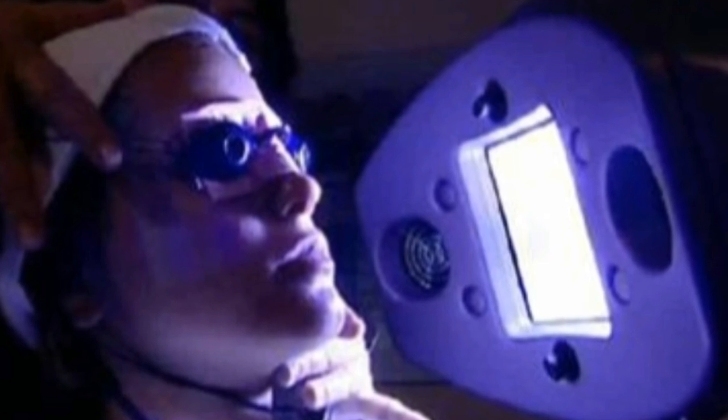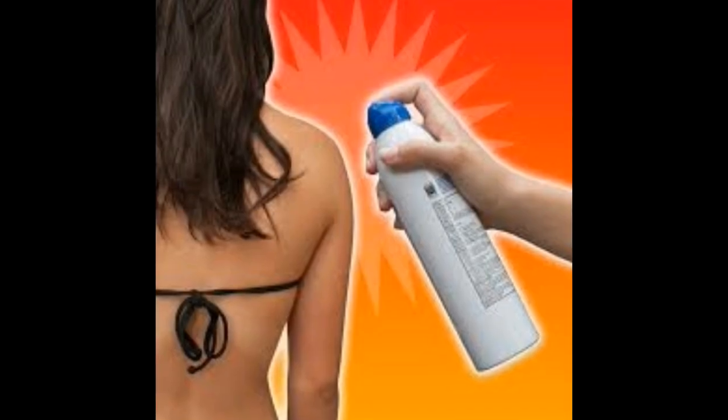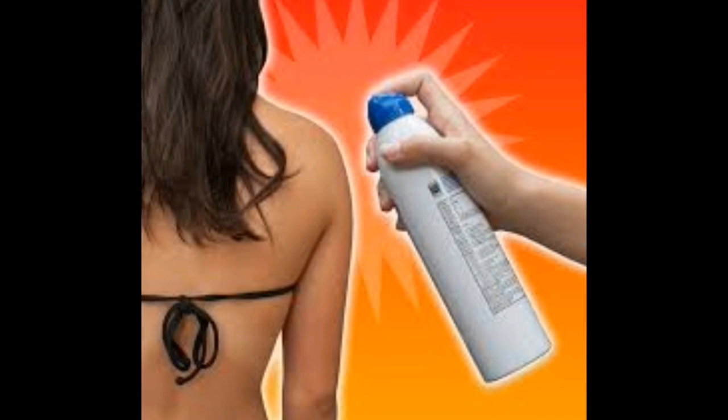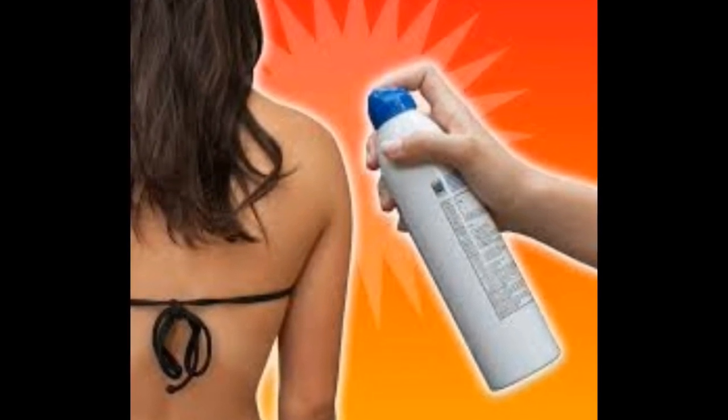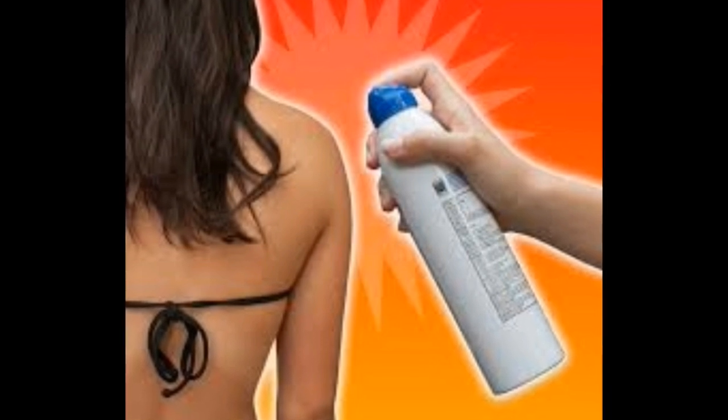Whenever I go out in the sun for longer, I always wear a natural sunscreen that has no nasty chemicals. Some chemicals found in popular sunscreens are believed to increase free radicals in the skin, which is definitely not what us people with vitiligo want.